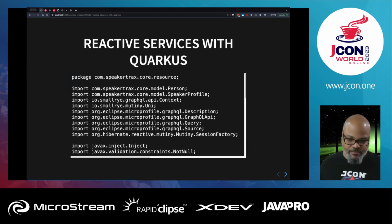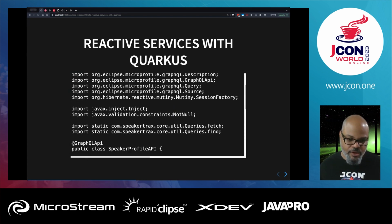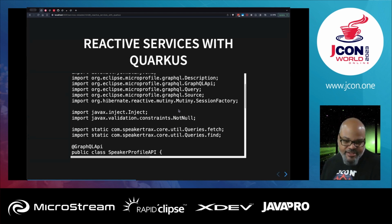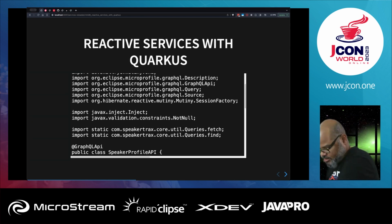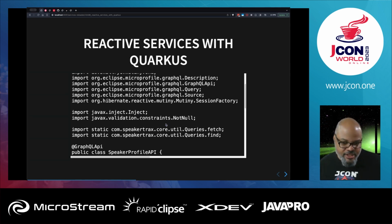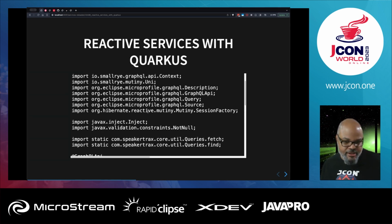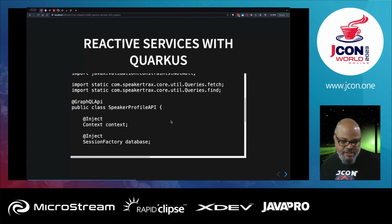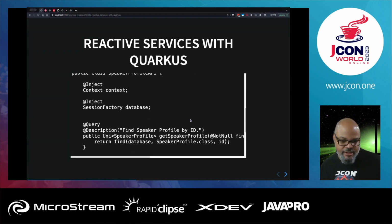With Quarkus, it's a similar idea. It uses Mutiny for its reactive support. And this example is actually using the GraphQL API in MicroProfile, which is used by Quarkus, but it's still the same idea, even if you're doing a normal REST endpoint. So you see we have to grab this Uni, which is a single object. And then we've also got the type that we need for multiple records.